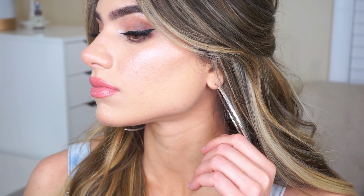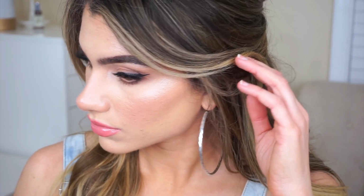Anyway, as for the foundation, now that it's been a few hours, I'm not gonna lie, I actually like the way it looks better now than it did earlier. As it's starting to wear, it definitely is sinking more into my skin, and I'm liking the way it's looking now. It has not really sunk into my fine lines and wrinkles on my forehead, which is awesome because that does happen a lot with some foundations, but this one's doing a great job.